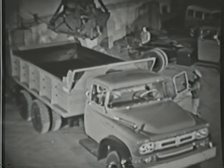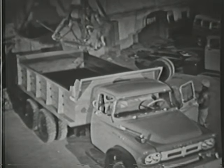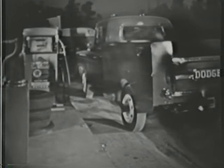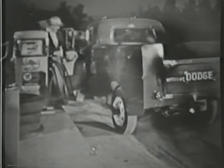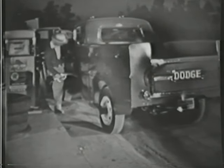In payload, new Dodge Power Giants lead with advanced Dodge engineering that produces added ruggedness without added weight, increases load capacity one-third more. In economy, exclusive Dodge Power Dome V8 engine design cuts upkeep costs, brings you even more miles per gallon on regular gas.